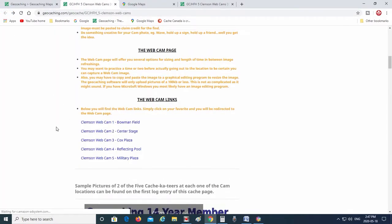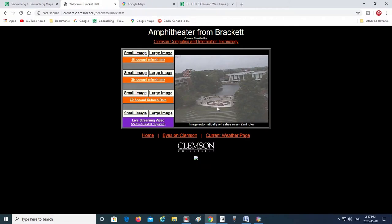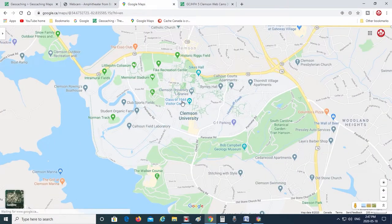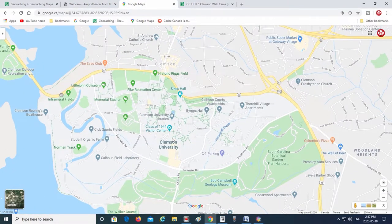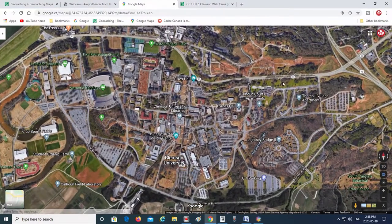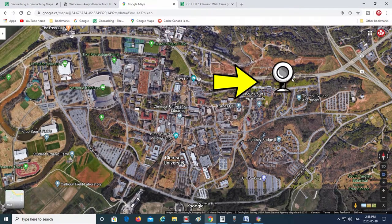What I noted first was center stage. So I thought this image here, if you look at the image, has the sun or the star shape in kind of an amphitheater with a water pool in behind and a white building. So I thought that would be fairly easy to find. So I went to Google Maps, went to Clemson University, and if you go to satellite, down in the left corner, you can click on satellite, and then you can start zooming in. The webcam listing is up over here where the 93 is. That's where the coordinates are posted, but it says that's not where the webcams are.